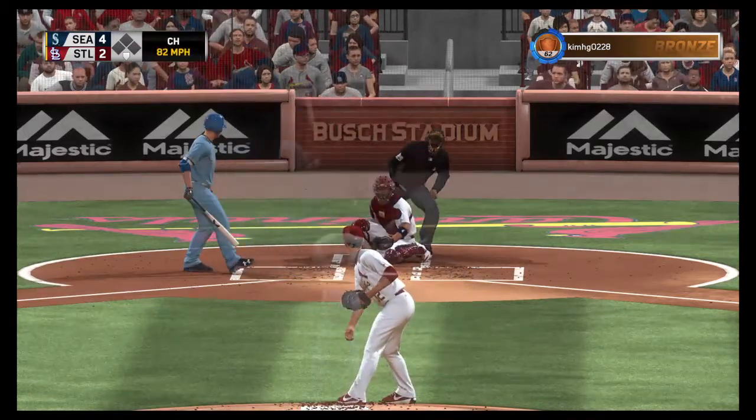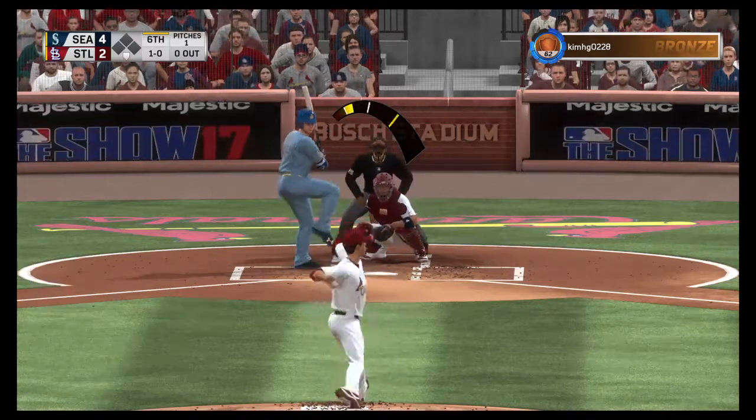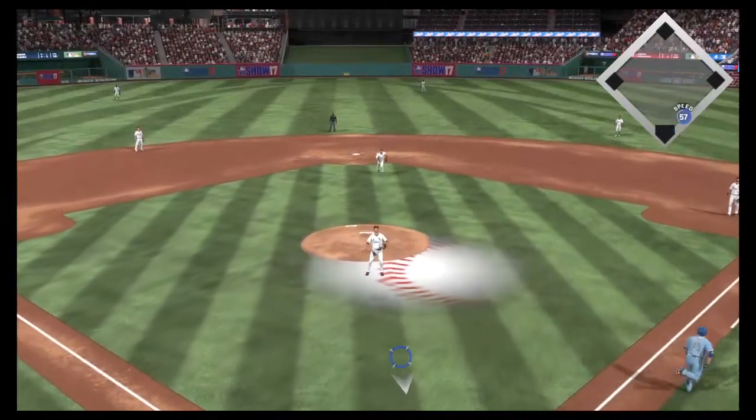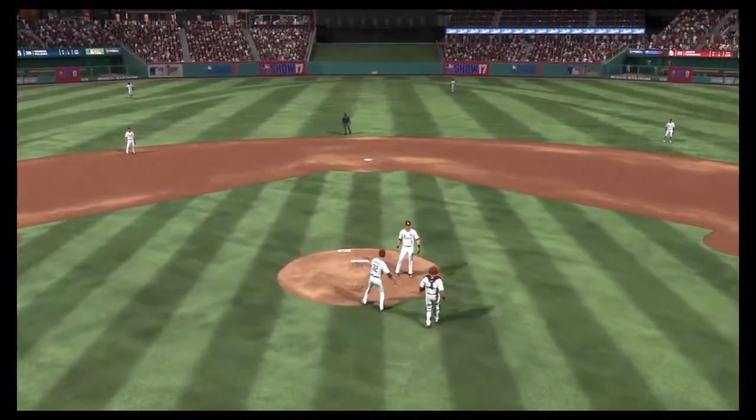Now an off-speed pitch well inside, and it forces him to bounce away from danger. Cardinals get the bullpen started here as a right-hander's up and warming. There's a swing and a high pop-up. And there's the first out.